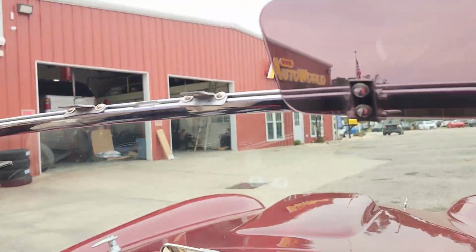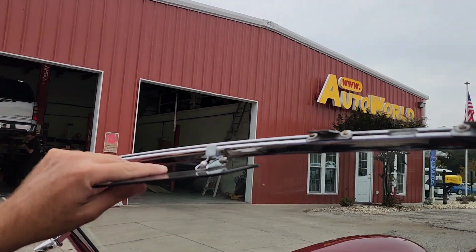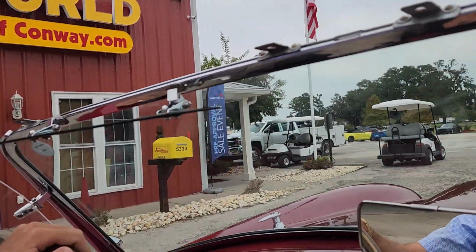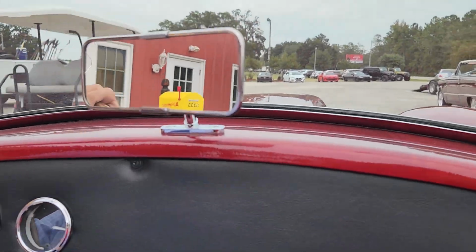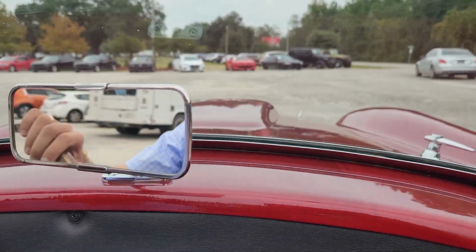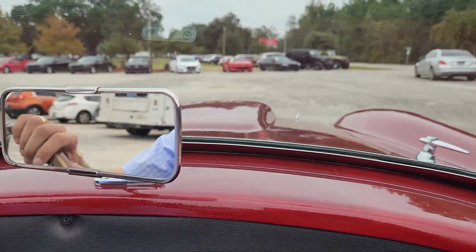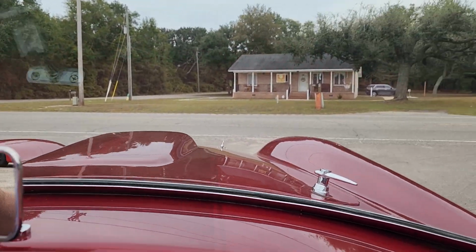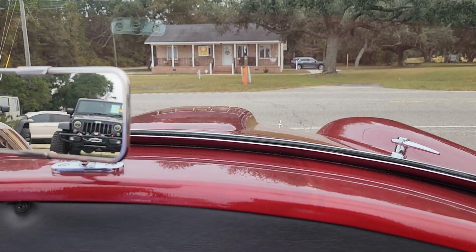Dealership, Auto World of Conway. This is where we prepare the cars for sale. We have two dealerships. This is our main store. We have a classics and specialty store as well, and that's where this car is headed after this test drive. So we'll see how well he can do here holding that camera.